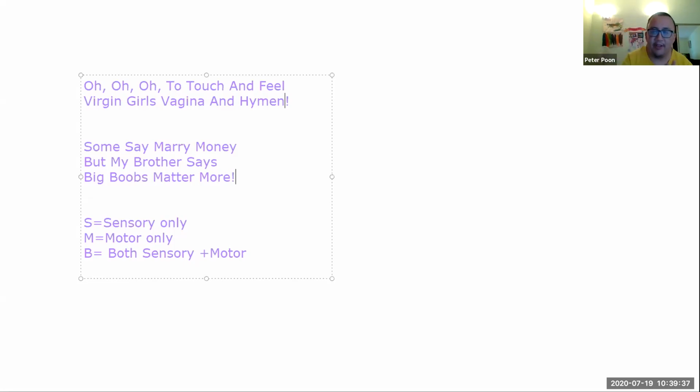Again, it's the same mnemonic, you use it the same way. So have fun with it. Either one works. The important thing is for you to remember this stuff. For me personally, the dirtier or funnier it is, the easier I remember. So apply that how you want.